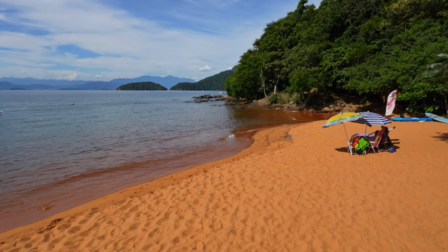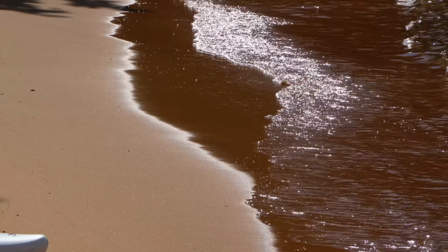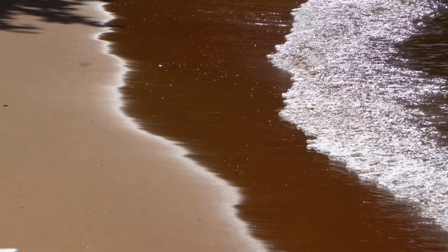Look at this beauty of a beach. It's literally the height of tourist season here in Brazil, and there's only 2 people on this beach. And the sand color is incredible. It's like a dark kind of orange color. So beautiful.